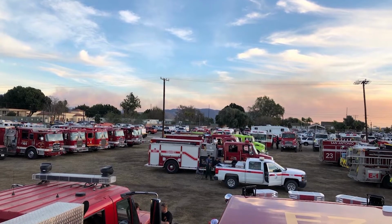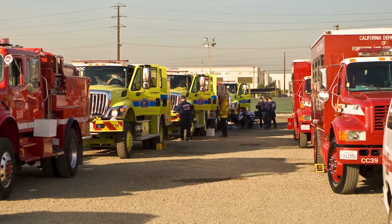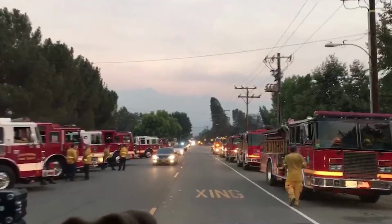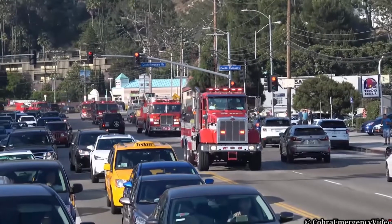The command scale when you get to camp is a huge learning experience, but it was overwhelming. You get there and there are engines from Texas, from Montana, from Utah, and then you see just how many CAL FIRE engines there are, and that they're calling in for help with the resources that they have. It's a very powerful experience.